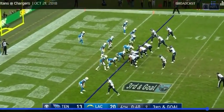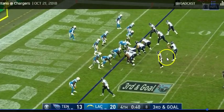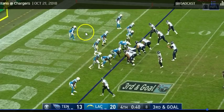So Titans are in a bunch set to the right here. He has a running back clearly. So this is Adrian Phillips. He is in the middle. He's a spy. So he has Mariota, and then it's probably a zone here just by how he's off, and he's deep. So let's see how that plays out.